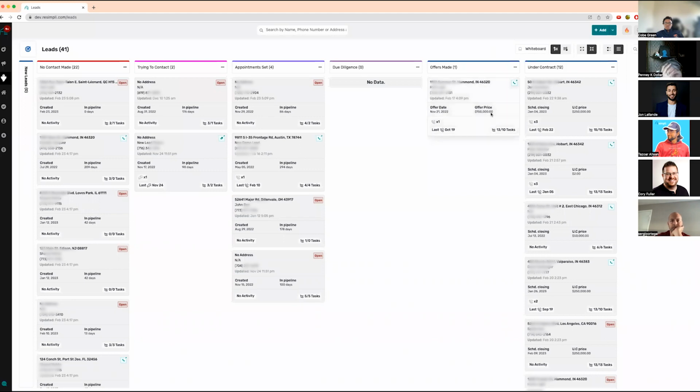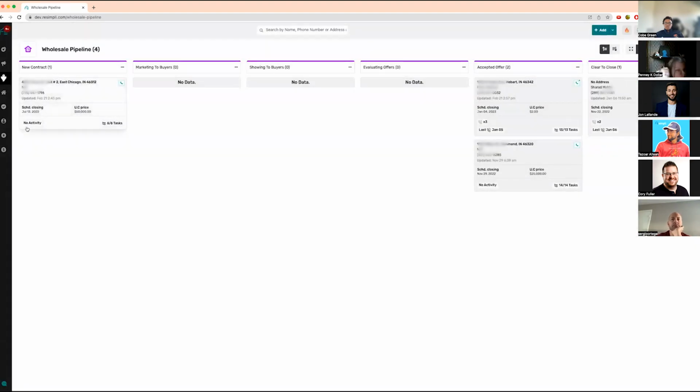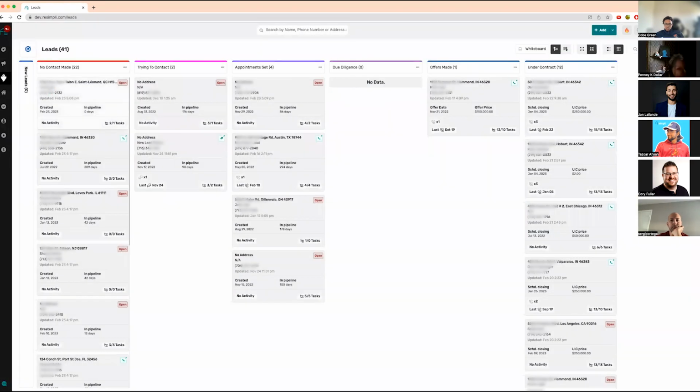All right. And then you notice that there's no longer a column called assigned to buyer. We actually have a whole separate pipeline called wholesale pipeline. So you can manage your disposition side of the business completely separately. So instead of just having everything in one column called assigned to buyer, you can manage it in a separate disposition pipeline.